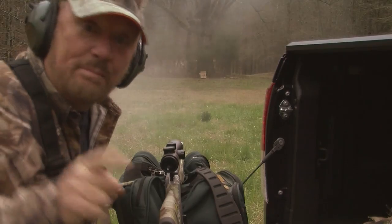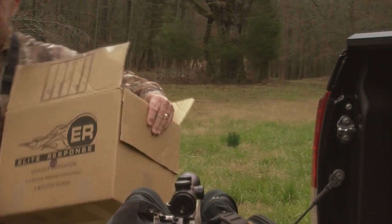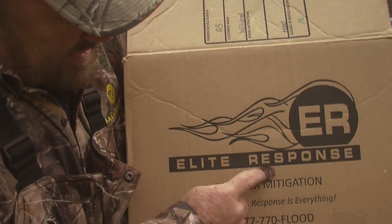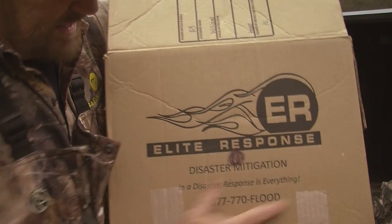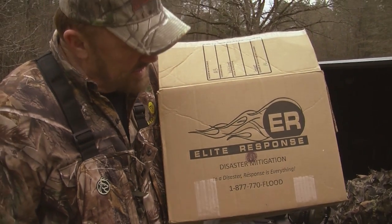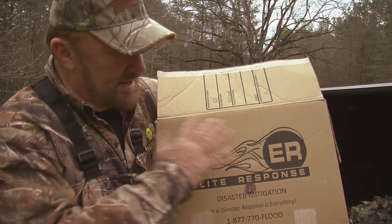Okay, I'll be right back. Here's my little makeshift target. That's the hole I drew. About the size of a turkey. He's supposed to draw feathers. I missed everything. I had a good rest.